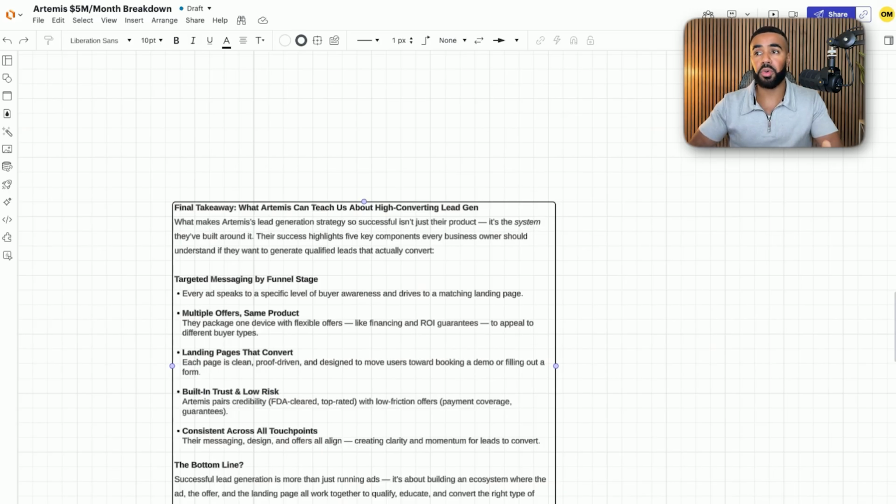Next is having multiple offers with the same product, right? As you can see, they have a couple different offers that they're trying out, like, we'll pay you to have the device, or try the device and only pay if it actually gets you results. So they're trying out different things. The offer plays a very big role in the results that you see. Landing pages that convert. This is very important, right?